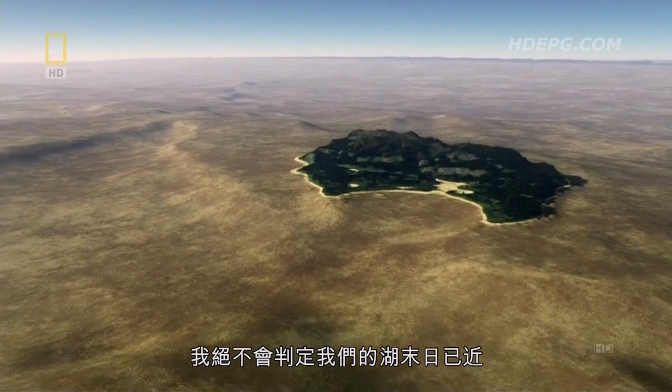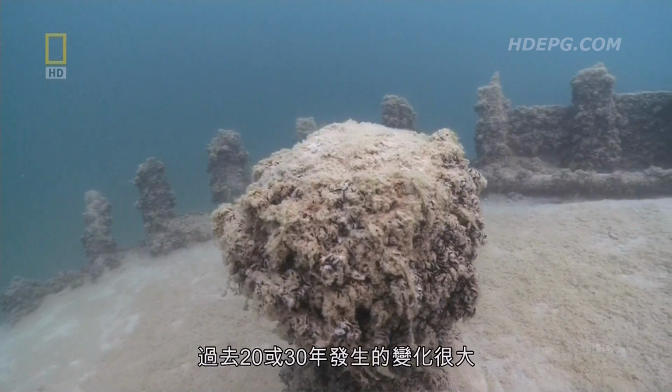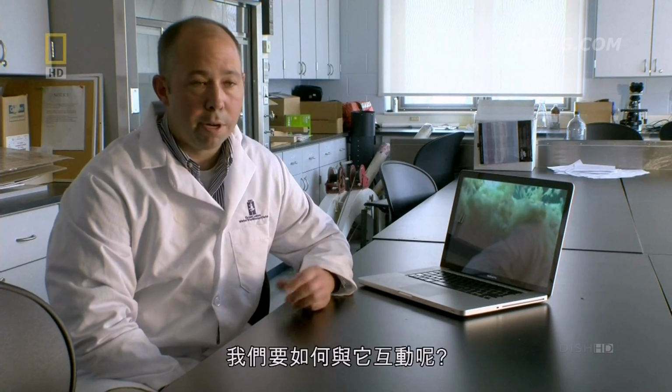I don't think I would ever doom our lakes. We've been here for several thousand years, and there's many thousand years to come. Our ecosystem is undergoing a severe challenge. The changes that have occurred in the last 20, 30 years are dramatic. The lakes are strong enough. It's just what is the new ecosystem and how will that new ecosystem evolve and how will we interact with it?